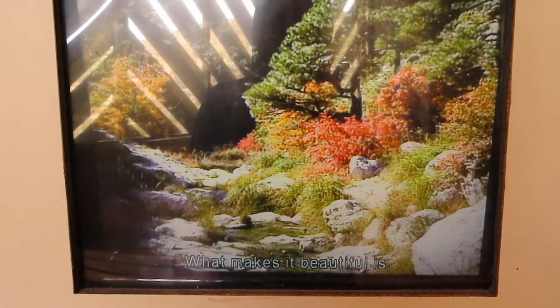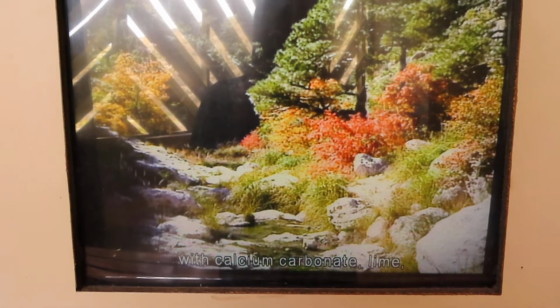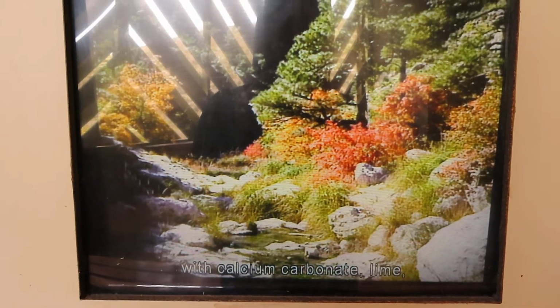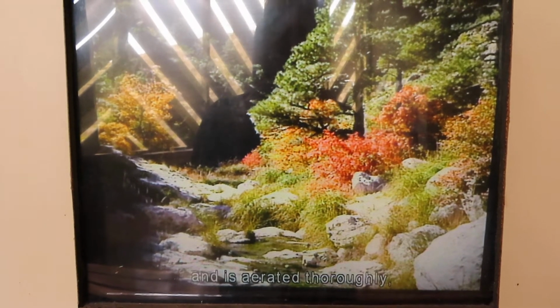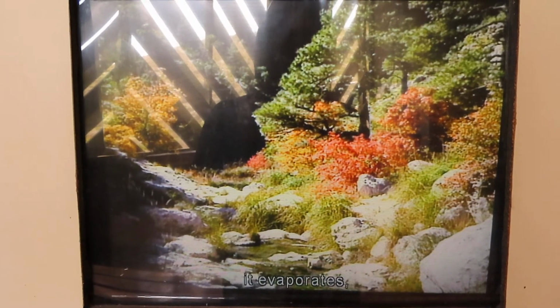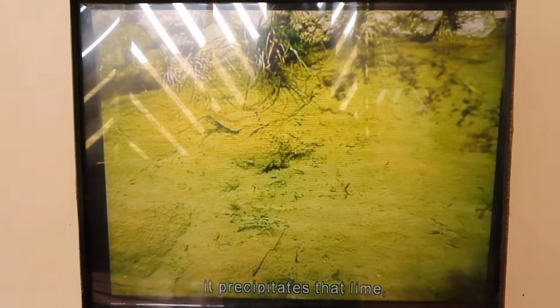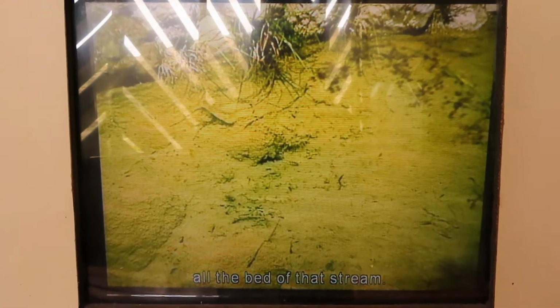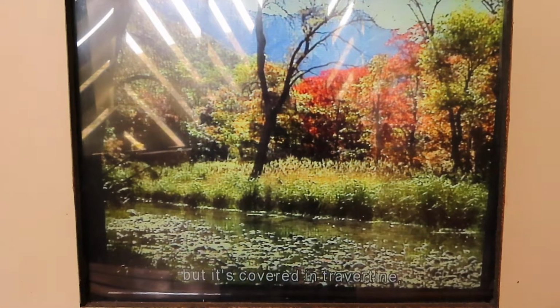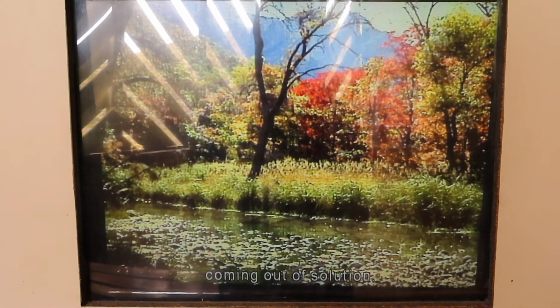What makes it beautiful is that water is charged with calcium carbonate, lime. And as it flows, it bubbles over these rocks and, aerated thoroughly, it evaporates. And as it evaporates, it precipitates that lime. And that lime veneers all the bed of that stream. The gravel is inside, but it's called a travertine, which is calcium carbonate coming out of solution.